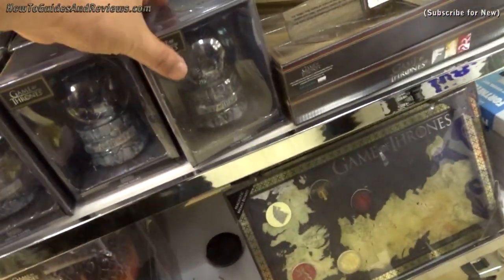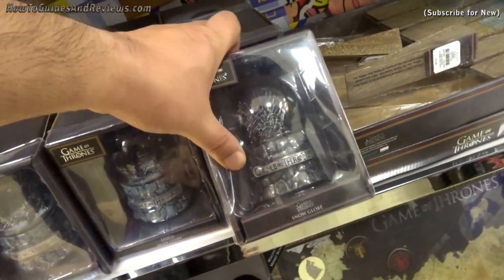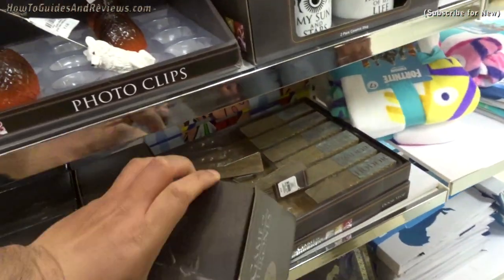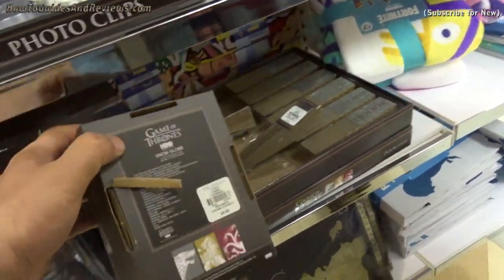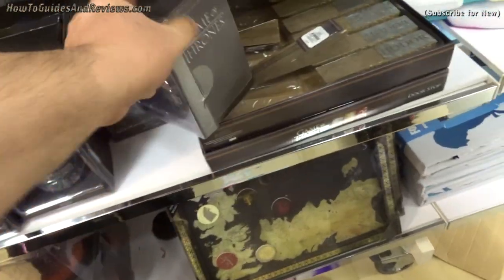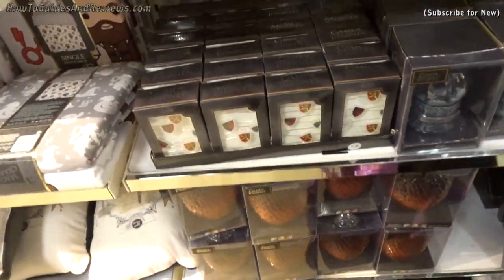And what's this? Oh, it's the snow globe of the throne. How much is that? £8. Which one do you like, Sammy? Oh, it's got a big egg.